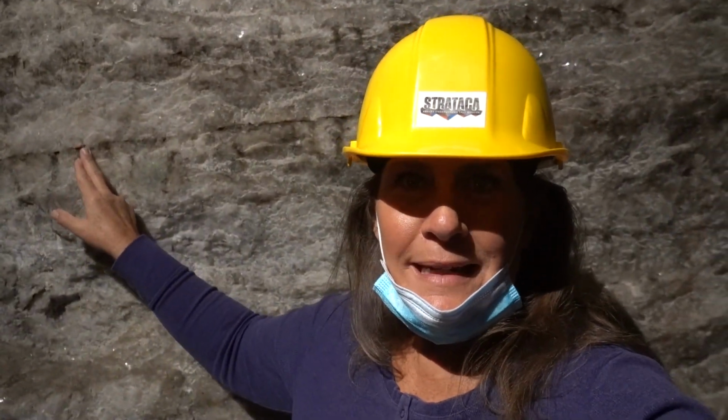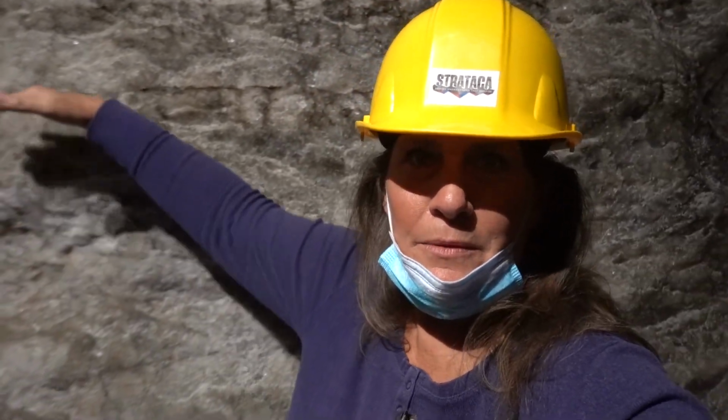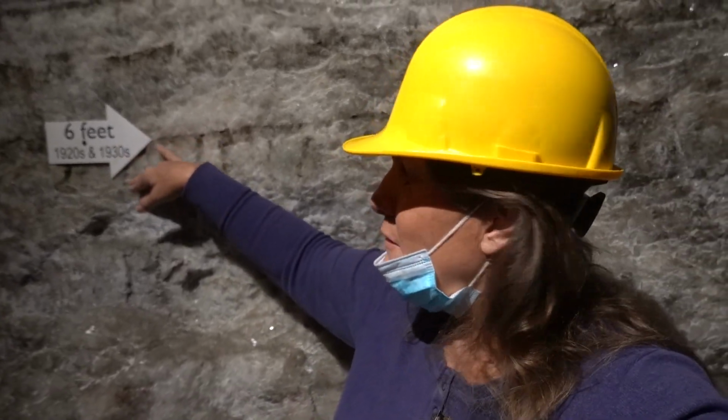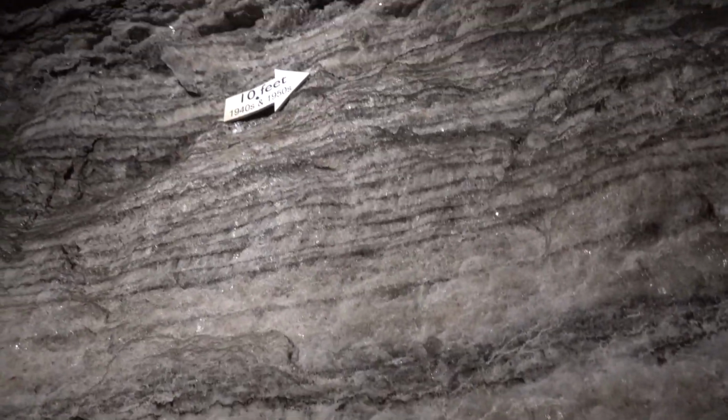So these lines right here are the markers of where the salt mine used to be, how high up the mine went. You can see here is the 6-foot mark in the 1920s and 30s, and then up higher, way up there, they finally hit the 10-foot mark in the 1940s and 50s.